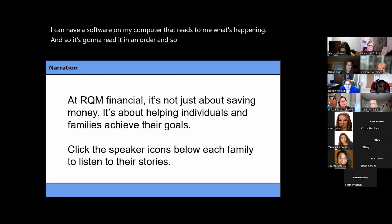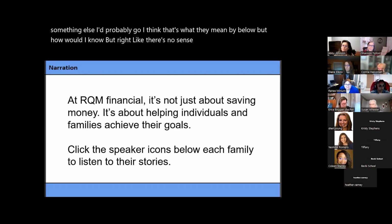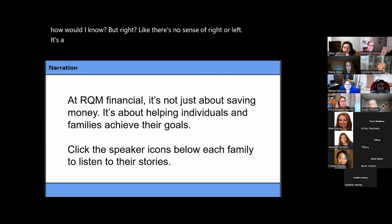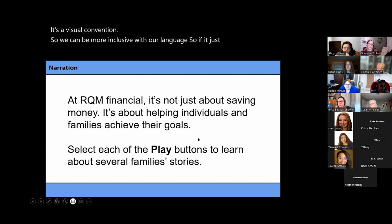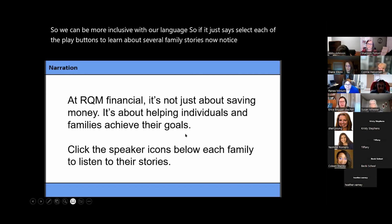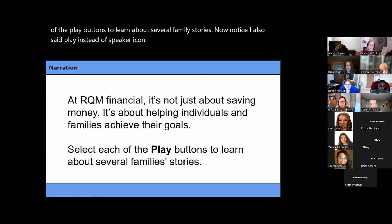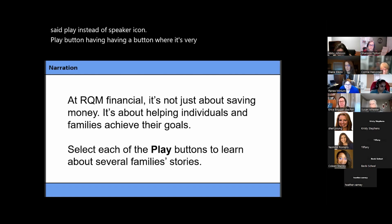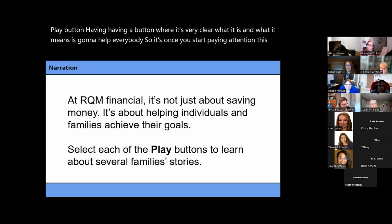And so it's going to read it in an order. And so if something comes later than something else, I'd probably go, yeah, I think that's what they mean by below. But how would I know? But right, like there's no sense of right or left. It's a visual convention. So we can be more inclusive with our language. So if it just says select each of the play buttons to learn about several family stories. Now notice I also said play instead of speaker icon. Play button, having a button where it's very clear what it is and what it means is going to help everybody. So once you start paying attention to this, it's fascinating how much sense-based language you use.